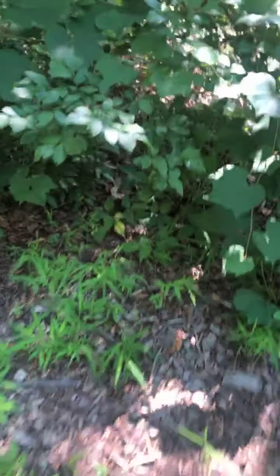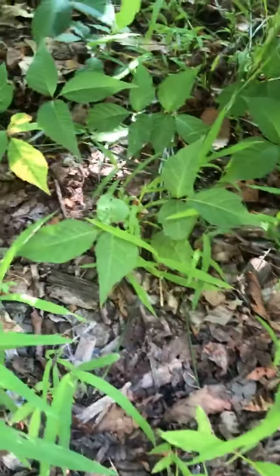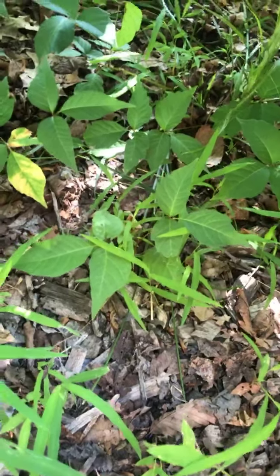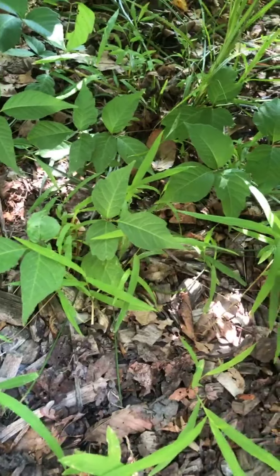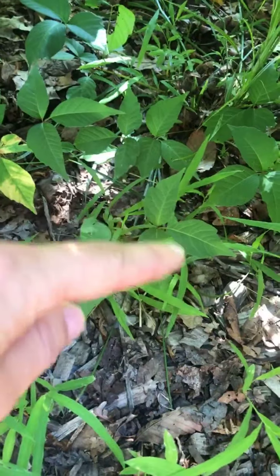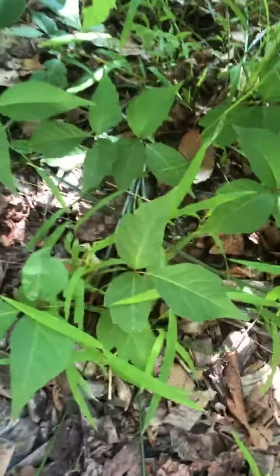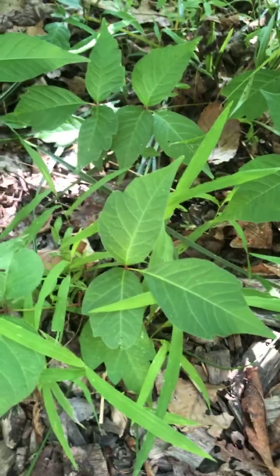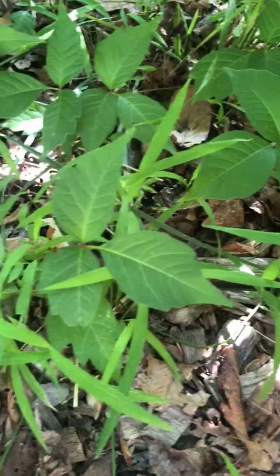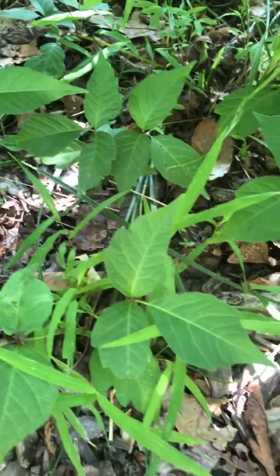So I'm going to flip the camera here. In this little section here, we have some poison ivy growing. And poison ivy, the main characteristic is that it grows in sections of 3 leaves. So we have our 1, 2, 3, 1, 2, 3 here. And the leaves are sharply ridged on one side. Well, one or both actually. But the ridges are pretty jagged. That's how you can tell.